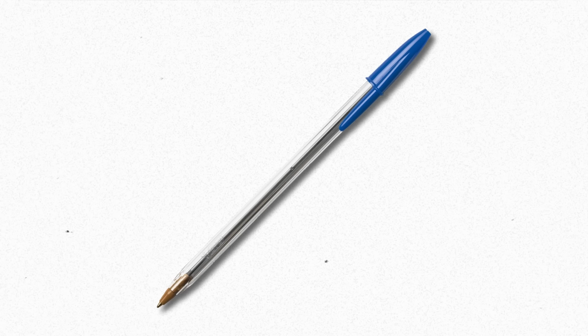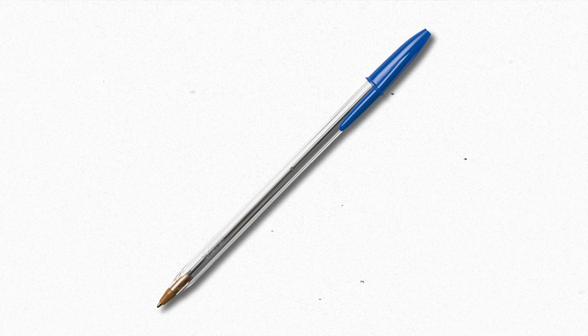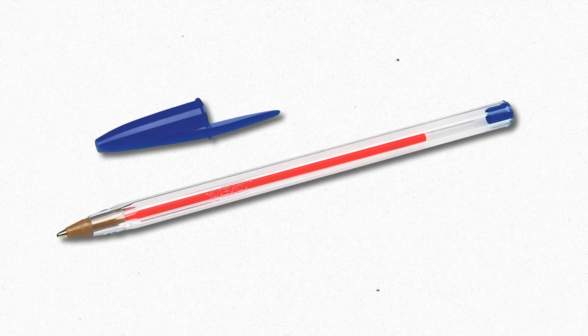Ever wonder why it has that little hole in it? That's to make sure the air pressure inside the pen is the same as the outside to ensure a consistent, smooth flow of ink and prevent leaking and stress to the barrel. The barrel is also transparent, of course, so you can see how much ink is left.